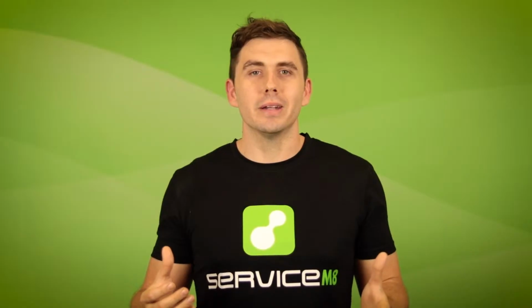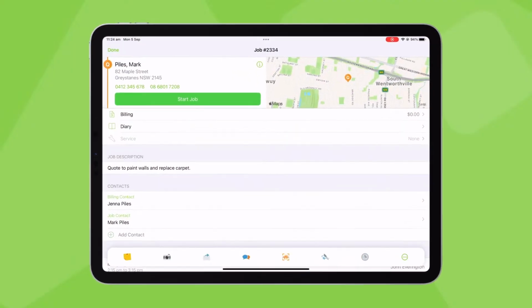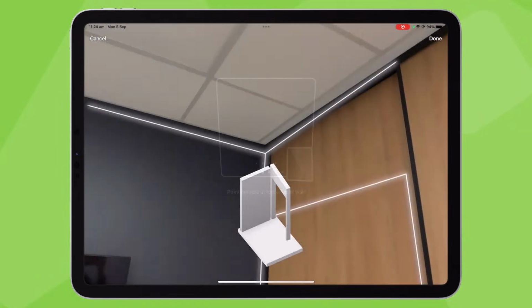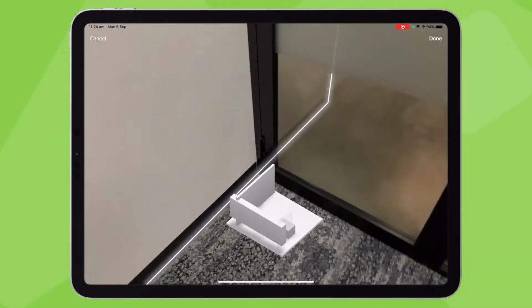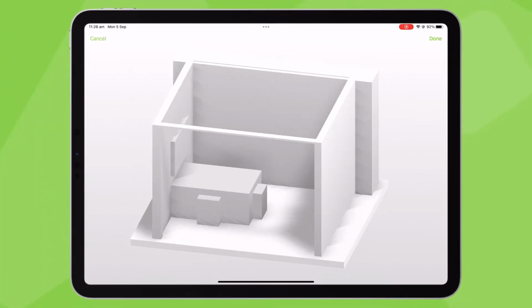Say you're at a client site and doing some work on the walls, floor, or ceiling of a room. With the job open, you select the new Room Scan job action. Then you point your camera around the room. It will quickly scan and understand the walls, floor, and objects in the space. You can then tap done and instantly have a 3D model.